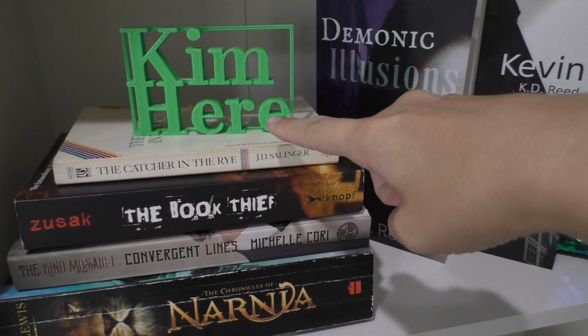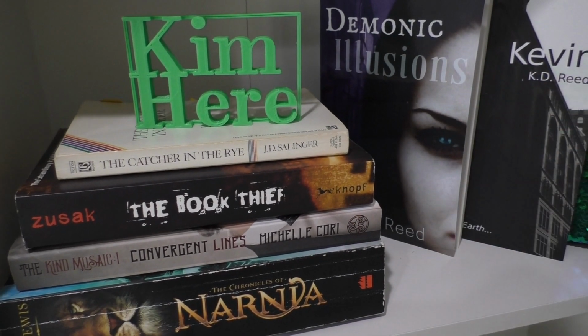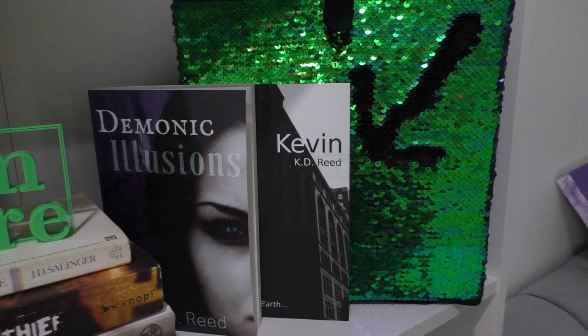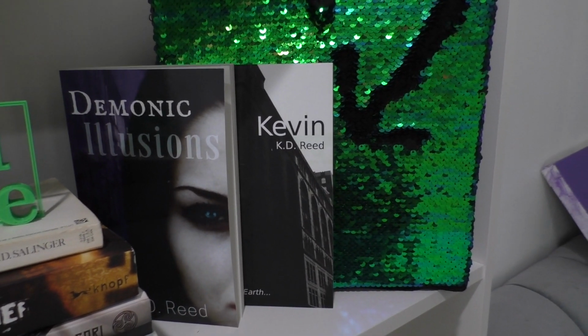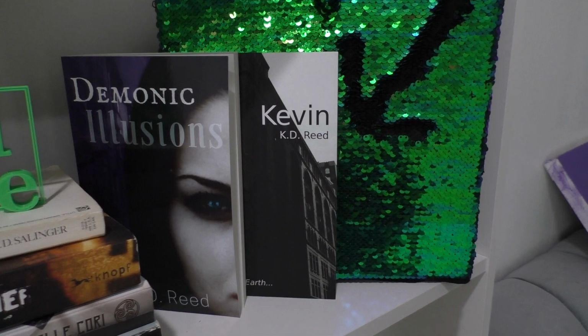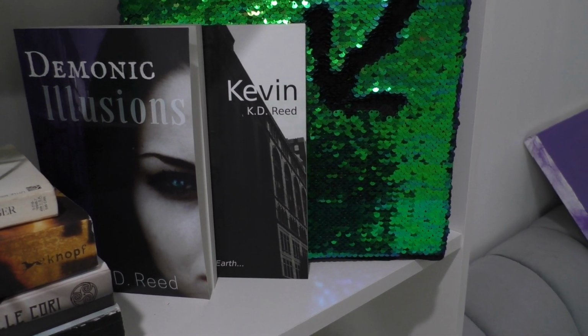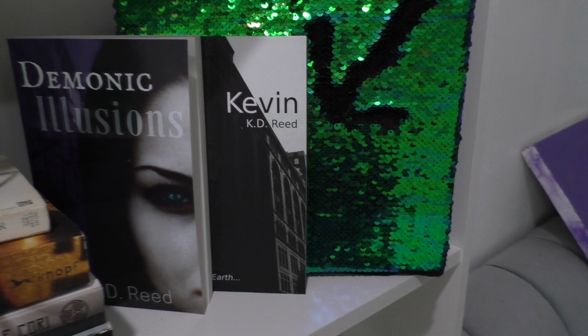This is a 3D printed logo. Kim here for the channel. Husband made me that. I love it. These are my books. If you don't know, I'm a writer. These are the books I have written so far. They're very grown up and R-rated, so just keep that in mind because some people don't expect that from me.